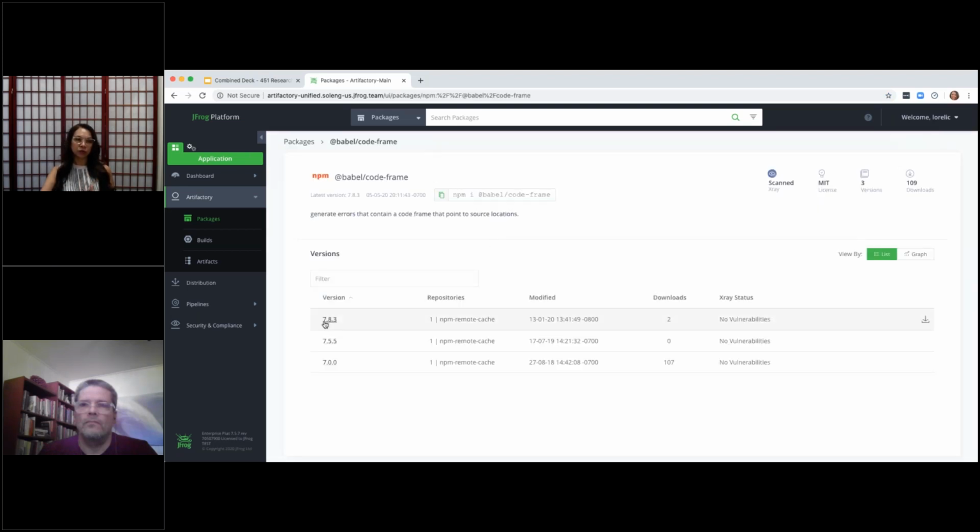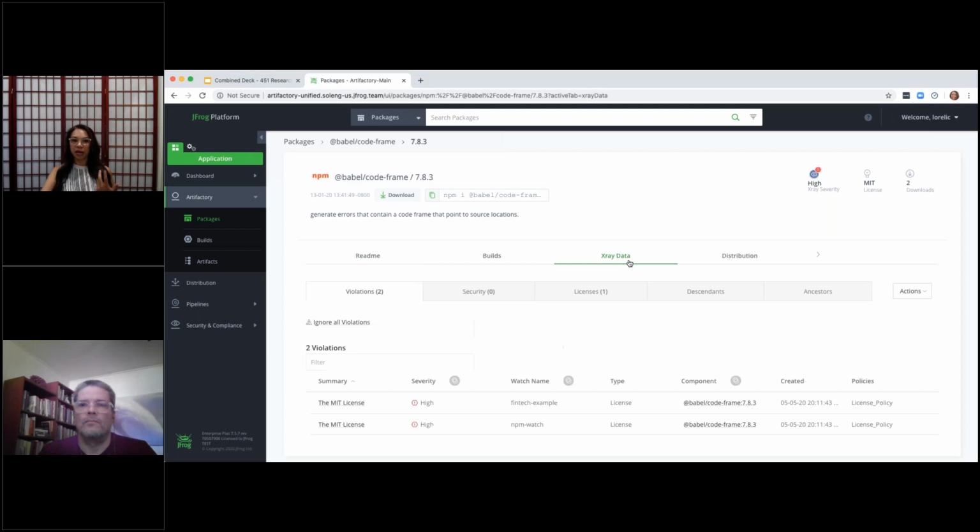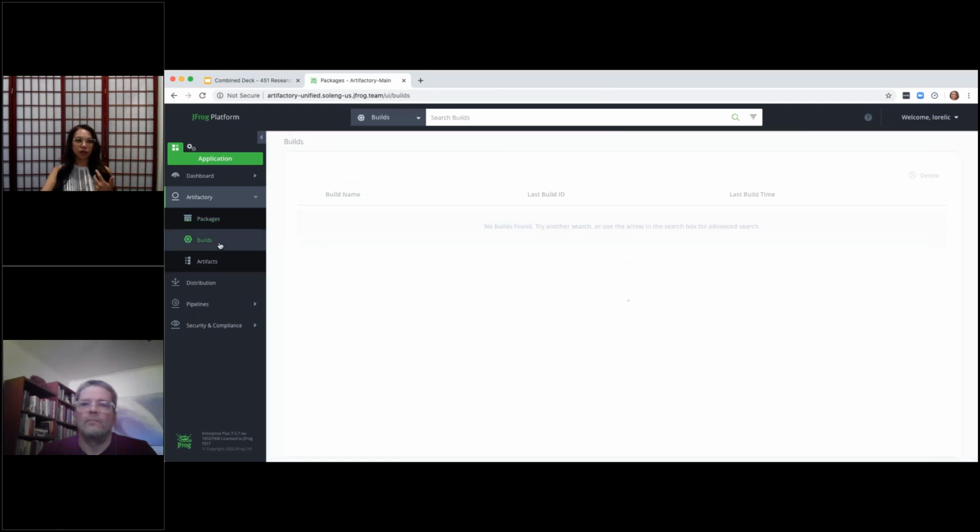When I drill down into one of these packages, this one's an NPM package. Depending on the type of the package that I'm looking at, it'll give me relevant information. So with this NPM package, it's giving me the NPM install instruction, giving me the README information. Of course, I get information coming from X-ray, the number of violations, whether there's any security vulnerabilities, the license information, and so forth. Now moving on to the build.